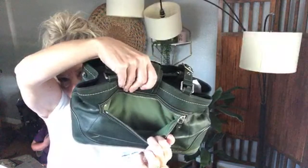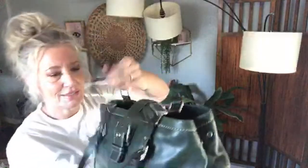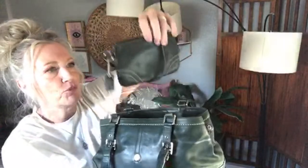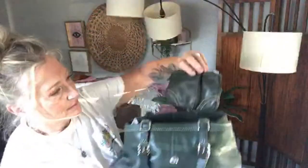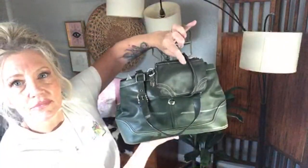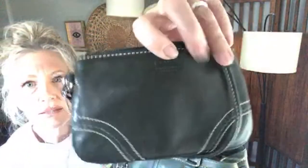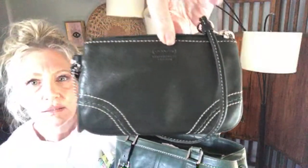So here is the pocket. And it's super cool because this little guy came with the matching emerald green wristlet. It's a vintage matching wristlet. A little shiny in some spots.